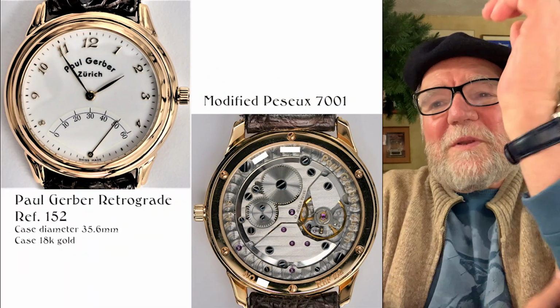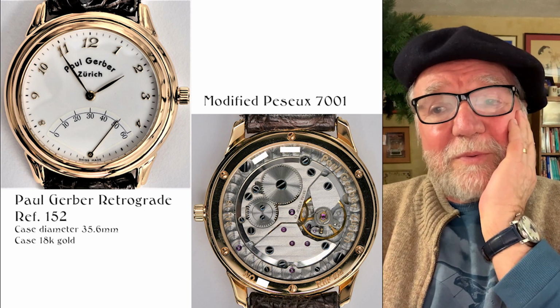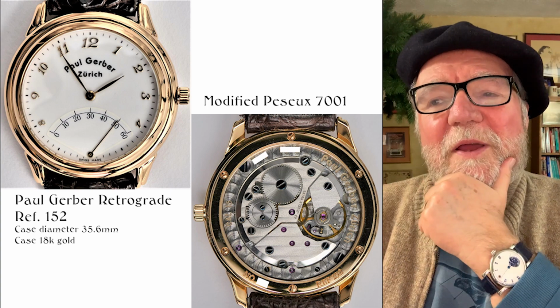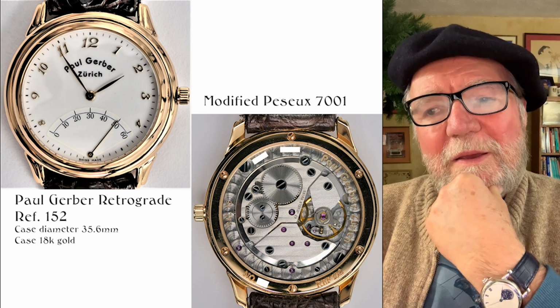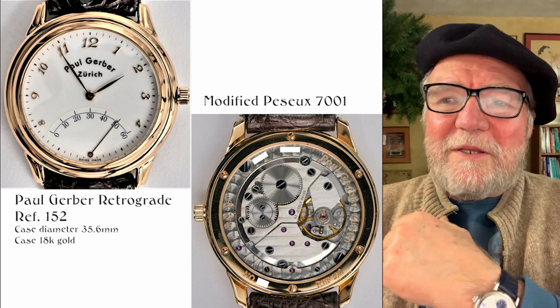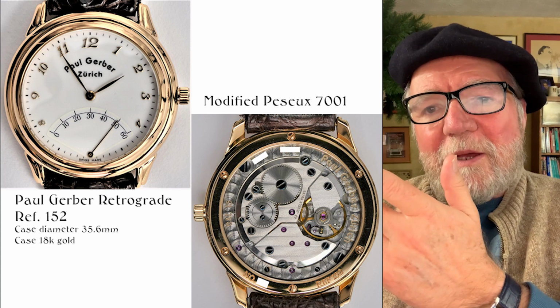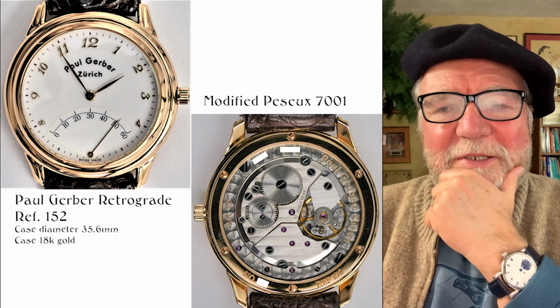Now, this next one by Paul Gerber, I like because I like Paul Gerber's work. He does really beautiful work. The movement he uses is a modified Peseux 7001. Of course, Peseux is now owned by ETA. But essentially, the Peseux is a two-hand hour-minute movement. And so what Gerber did, he added a retrograde down at 6 o'clock.